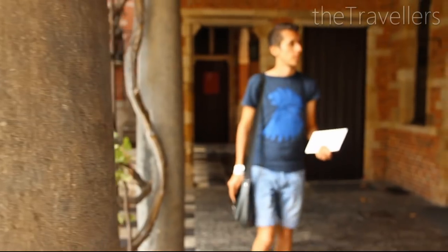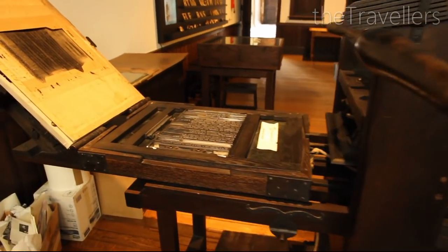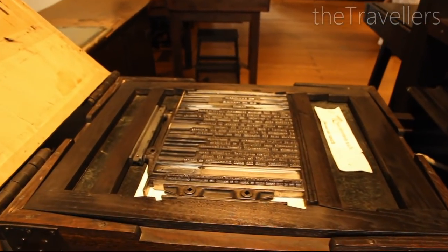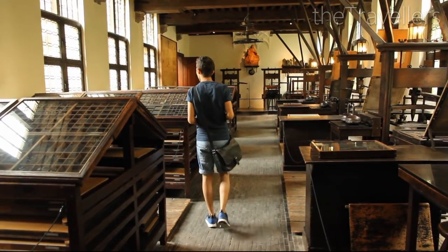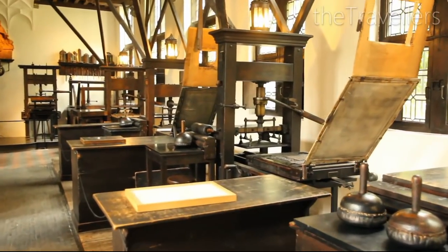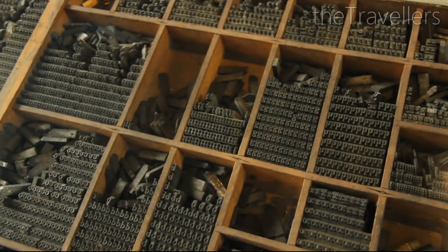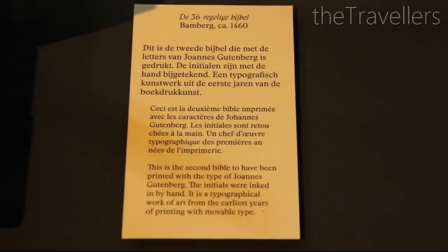As the first museum in the world, Plantin Moretus is now a UNESCO World Heritage Site. Trying out the exhibits here is allowed and recommended. Completely preserved and ready for printing. These are some of the oldest printing presses in the world. Even after many centuries, these presses could print again today.